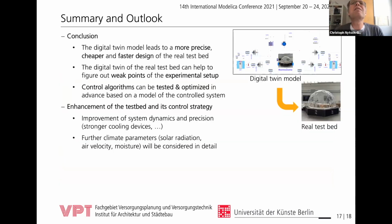Now I come to my summary and the outlook. First of all, the digital twin helped us and will help us also in future to realize a more precise, also cheaper, and faster design of the real test bed. We can save a lot of money by simulating with the digital twin rather than building too early. Also, we figured out some weak points of our experimental setup, and then we can improve it with a higher degree of security in the right direction. And we can test our control algorithms in advance with a digital twin and apply them afterwards to our real test bed.